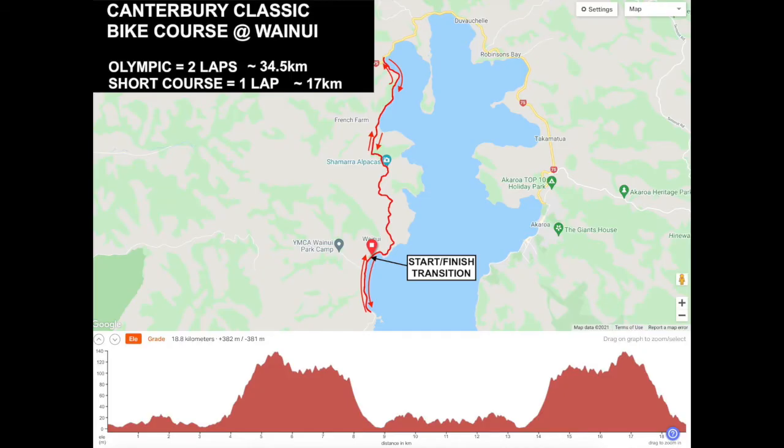One word would describe the bike course and that would be hilly. So for the Olympic athletes you're doing 2 laps. The bike course is 34.5 kilometres. We do understand this is a bit shorter than a normal Olympic distance race, but we can assure you the times will not reflect the distance given the hilly nature of the course. If you're doing the short course race, it is 1 lap.